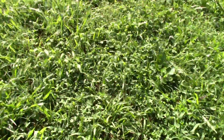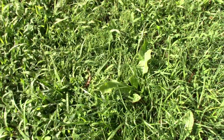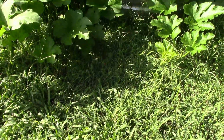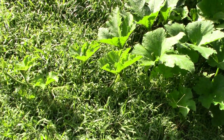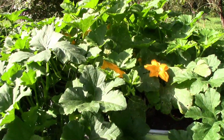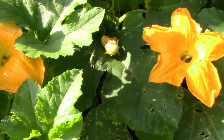Okay, it has been very wet here this week. We have not been able to get out here and mow. Hopefully the next couple of days it will dry out just a bit so we can do just that. What I came over here to show you was my pumpkins. Yeah, they are just oozing out of the bed. Plants are huge. And look at those beautiful blooms.